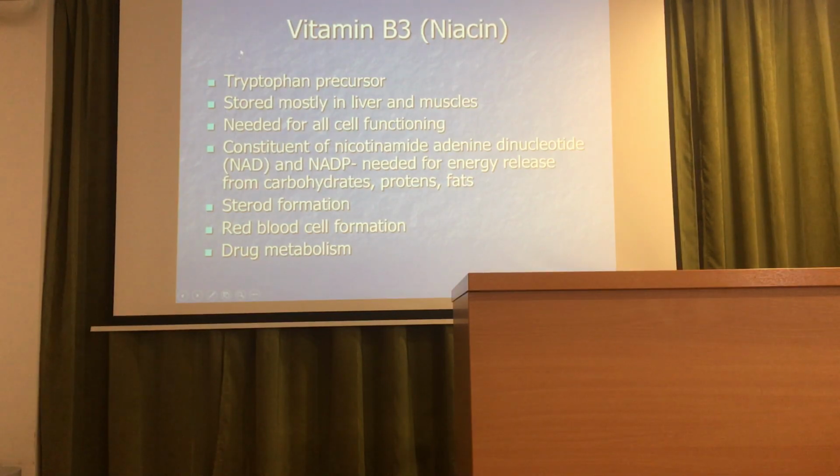The vitamin B3, this is the niacin. Tryptophan is a precursor, stored mostly in the liver and muscles, needed for cell functioning. So also from the biochemistry course, it's a constituent of nicotinamide, so NAD and NADP, needed for energy release from carbohydrates, proteins and fats. So energy releasing, steroid formation, so it takes part in the formation of the steroid hormones, red blood cell formation, drug metabolism.